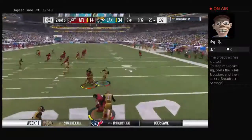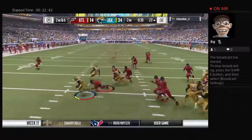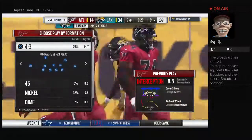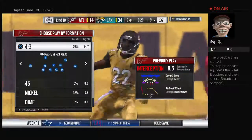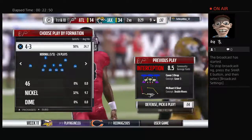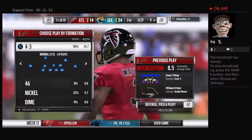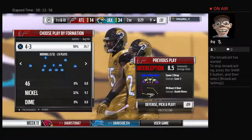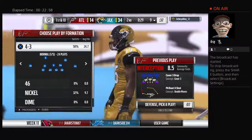And now here is another interception. A great read, and it's picked off. And not much on the return there. He'll take it only up to the 9-yard line. And out now comes Jacksonville as they get ready to go. And the ball backed way up. So thinking with this amount of time on the clock, probably just sit on it, and we'll see these two teams go to the lockers.